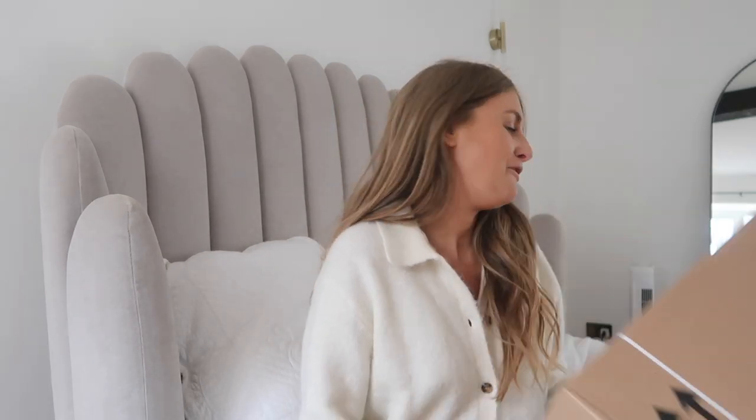So I have actually just got a parcel yesterday and I refrained from opening it because I thought it'd be fun to open together. But I've actually got a couple of pieces that I got last month that I haven't had a chance to show you. So I thought I'd show you those first.